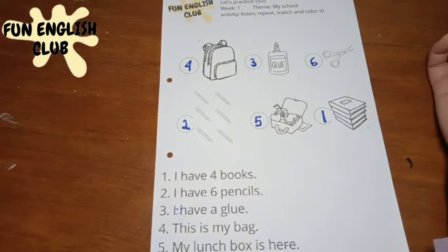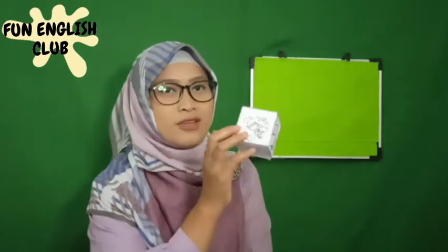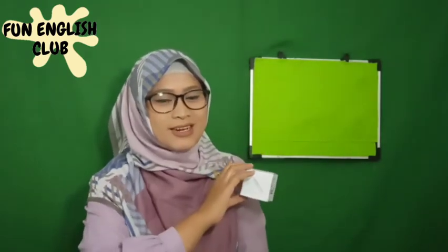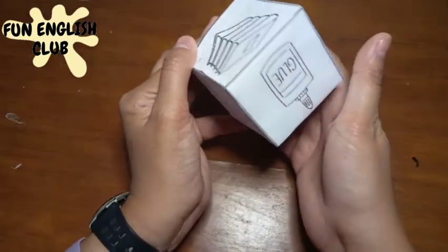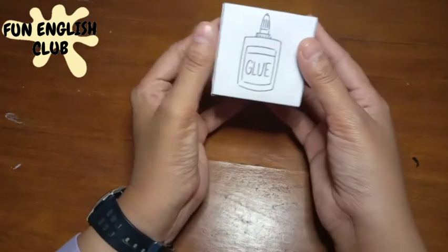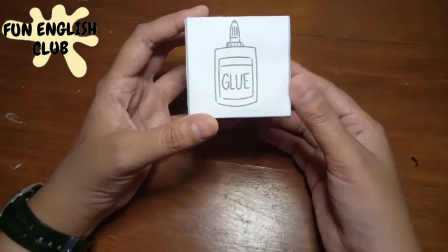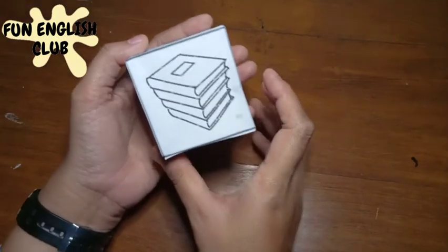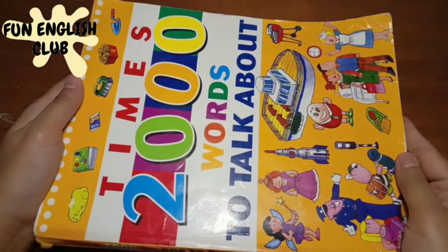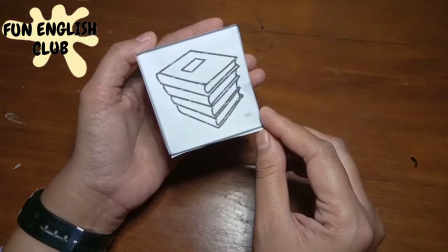Good job, everyone. Now we're going to play together the dice that we have over here, okay? Let's play it together. All we have to do is play with the dice, and you can take the things for each dice. Ready? Let's count till three. One, two, three. Oh, what's this? Yeah! A book. Good job! Let's roll the dice again.